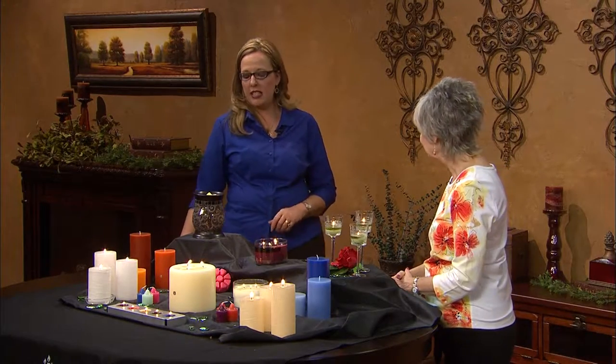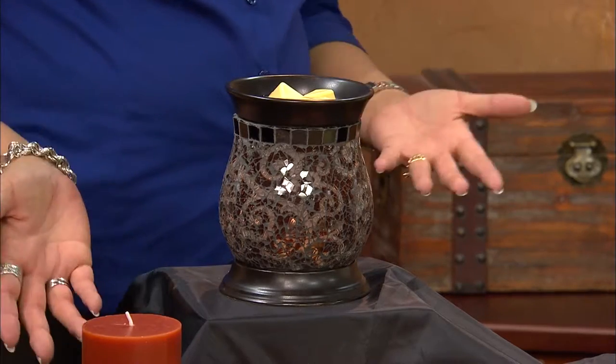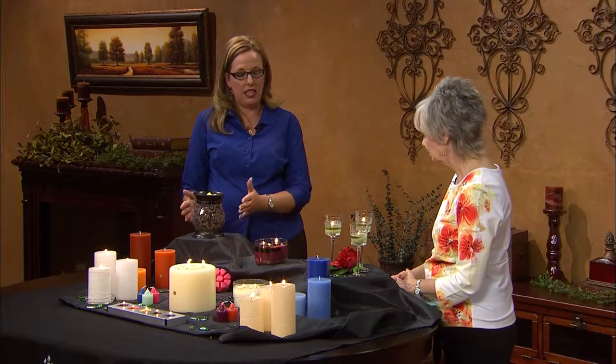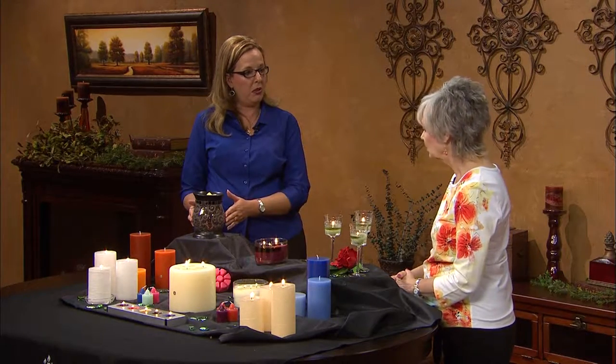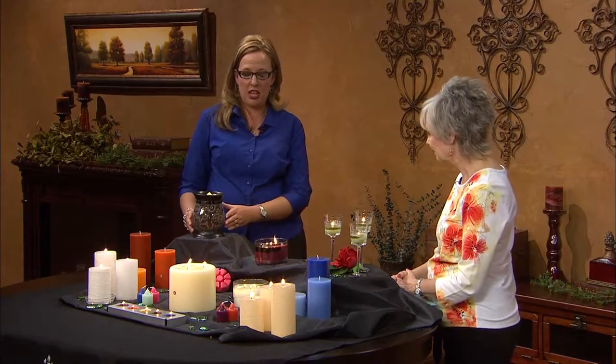Now, this is a warmer, and it's a little bit different. I have one, but it has a light bulb in the bottom. This I like better. This is a design that we came up with that makes it more safe for your family. The base of this is an LED light rather than a light bulb, which also makes it more green for our energy efficient friends.